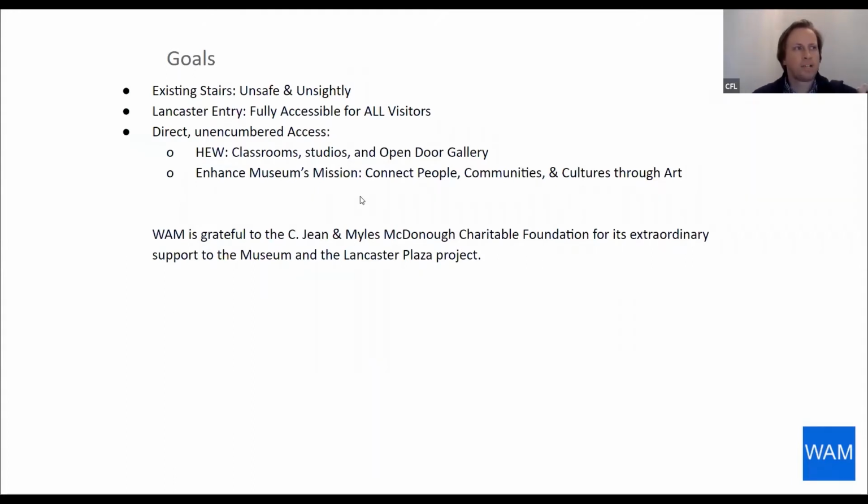And then, as I already mentioned, access at Lancaster offers guests entrance into the museum, as well as entrance into the Higgins Education Wing, which, as I mentioned, has two different needs or time cycles. Of course, all of this is in the context of the very significant gift from the McDonough Foundation. And really, that gave us an opportunity to move the project forward rapidly.